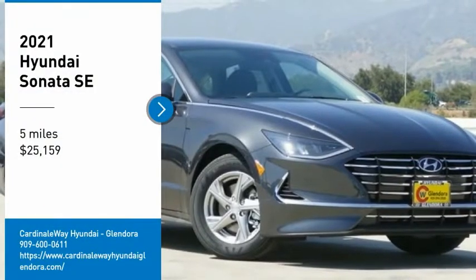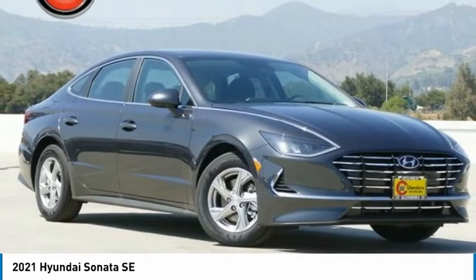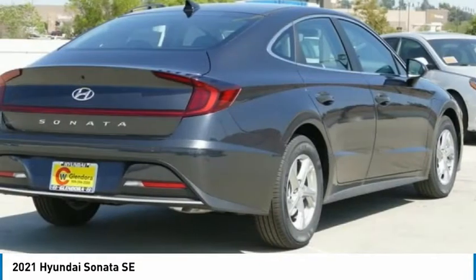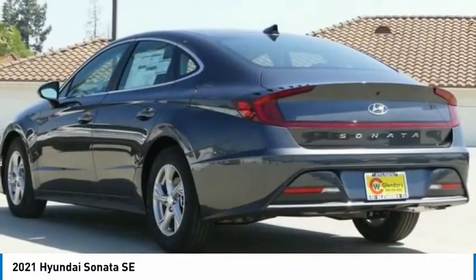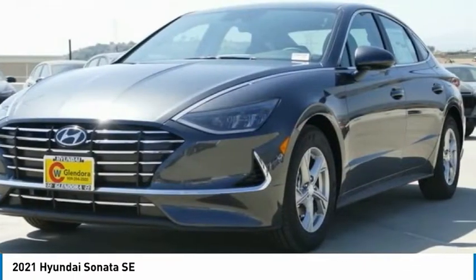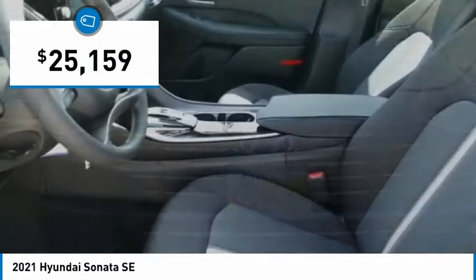Stop by and take a look at the 2021 Sonata. The Sonata has a long list of technologically advanced interior features and options that make driving safer, more convenient, and much more fun. Don't forget the exterior corrosion protection, a 14-step roto-dip system that provides unmatched protection for your Sonata and is priced below $30,000.